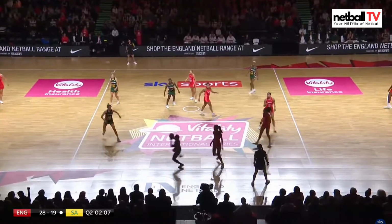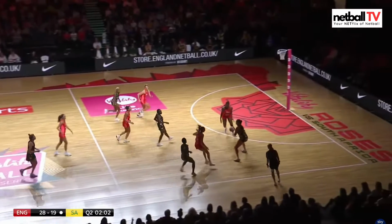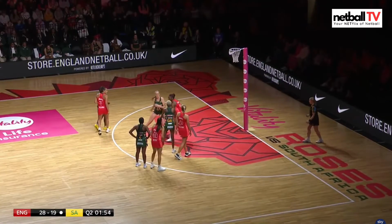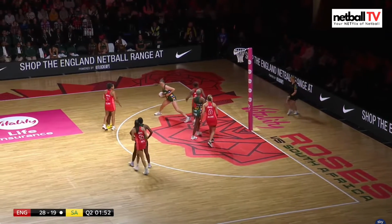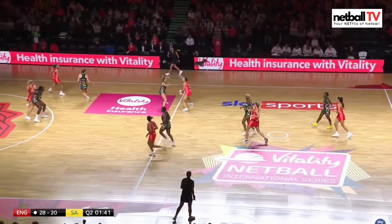Can South Africa convert? Oh, wow, that was kept in nicely by Msomi. South Africa have a chance here. Chaweni with a lovely feed up to Venter. Again, Maseko took that one back because that was a contact. And Venter with a nice goal.